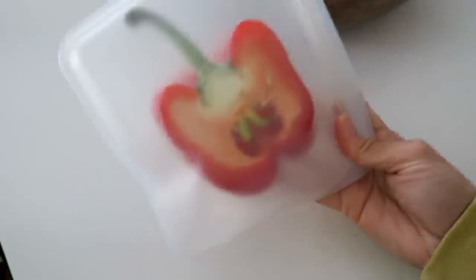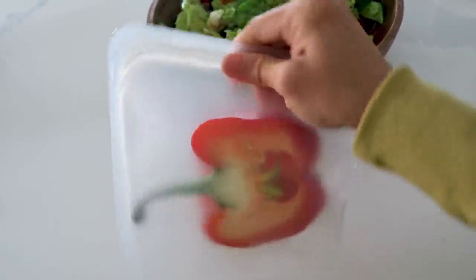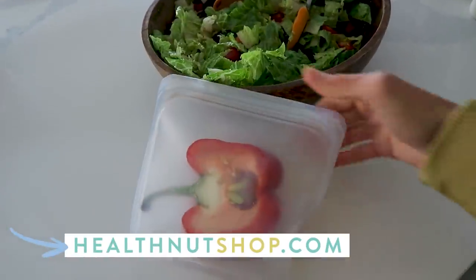I already put the other half of my pepper in one of these silicone storage bags. These are great to help keep your veggies from going bad as well. I'm just gonna pop this in the fridge. I will link this down below as well. We sell this on the shop. They come in so handy.